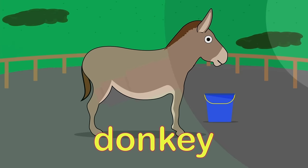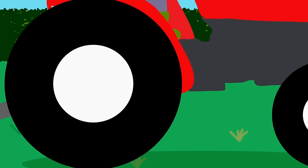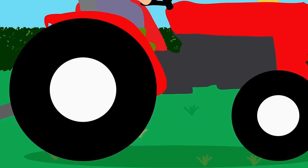Is that a tail? What? Is there smoke coming out of that tail? That's strange. It can't be a tail. And wheels? No animal I know has wheels. It's not an animal at all. It's a tractor.